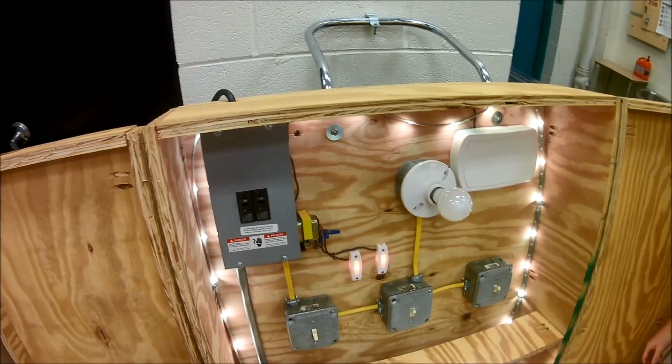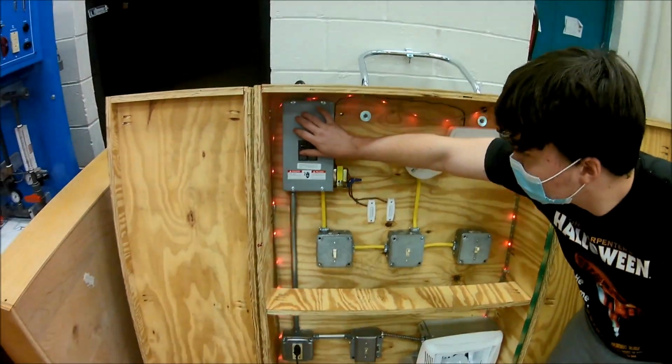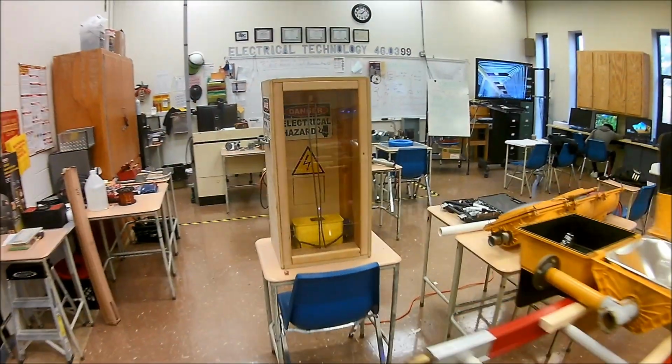And then this is the small little breaker box. You can turn everything off. Nice. And yeah, that's basically the gist of it. Very cool.